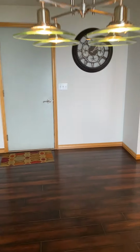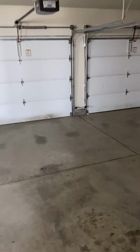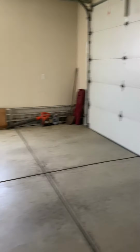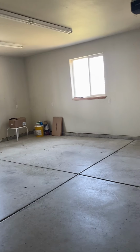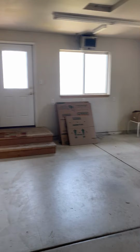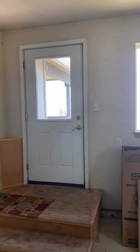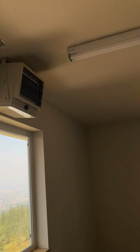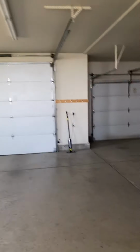Table would go here. I believe this is out to the garage. I didn't open it. So you've got a single, single, double. This is shorter here, standard size, but shorter than this size. So this is almost a tandem, maybe 1.5. And then this goes back out to the deck that we were just on. Got a heater. And a pencil sharpener.